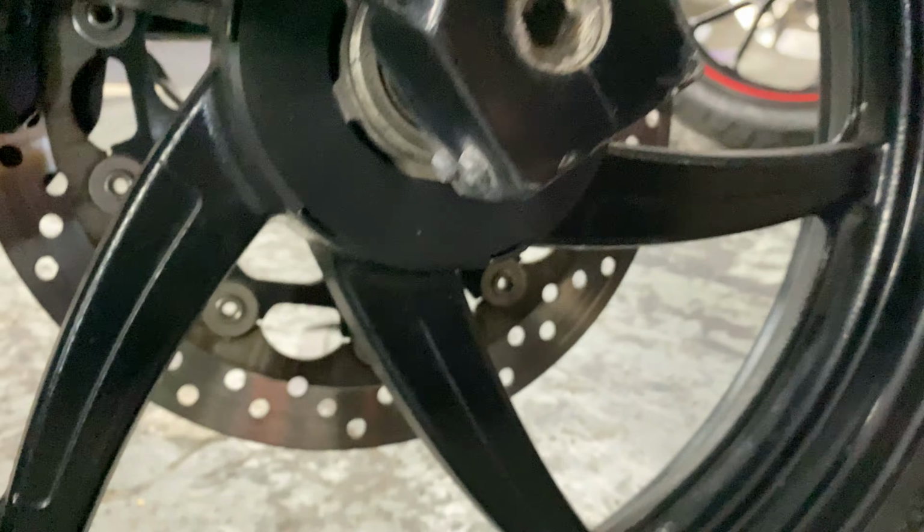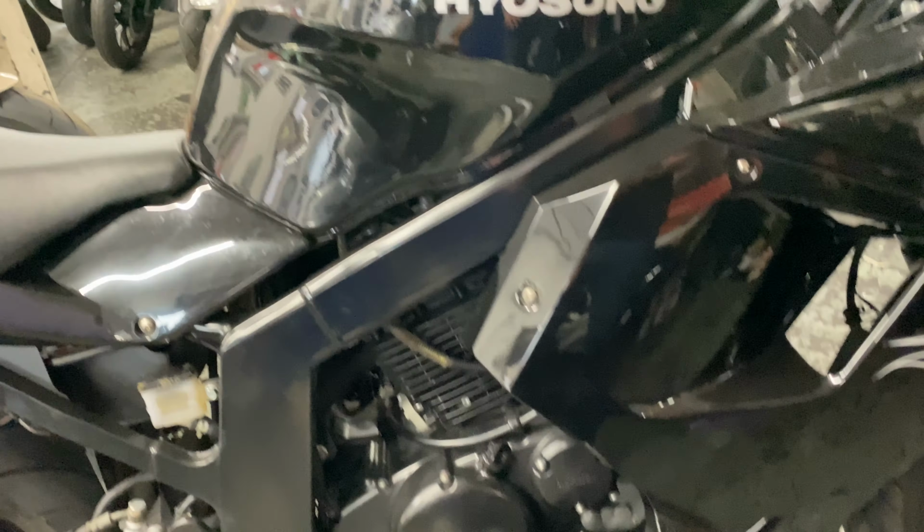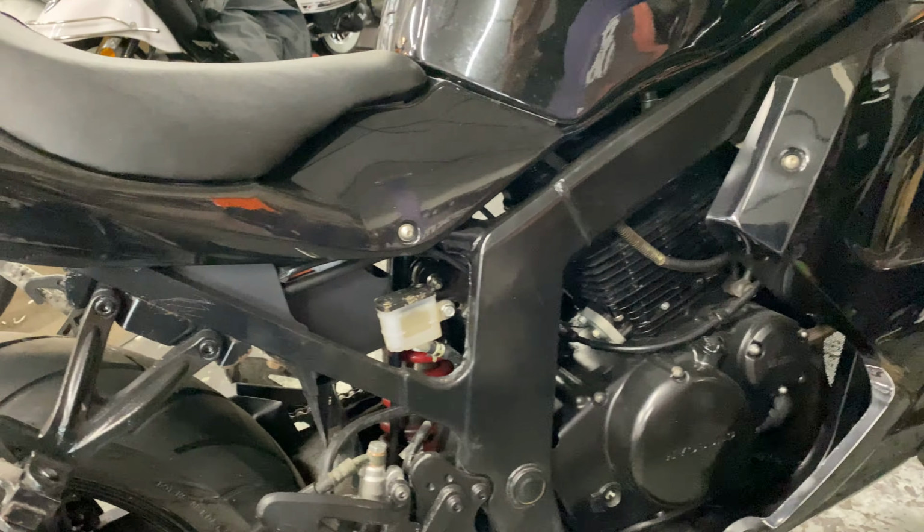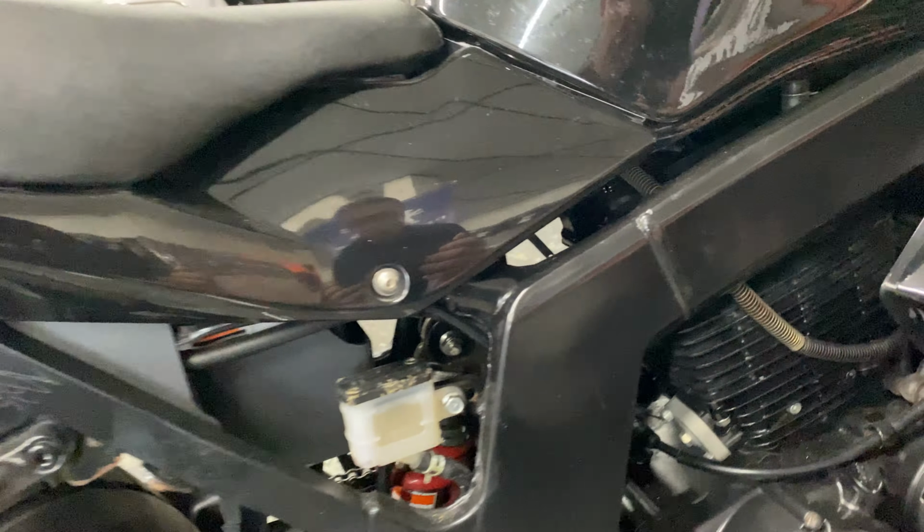We haven't got service history with the bike, but with the mileage it's actually got on it, it probably has only ever had one, maybe two services, because it is due for its second service at the mileage it's at. And we will service it before it goes out.